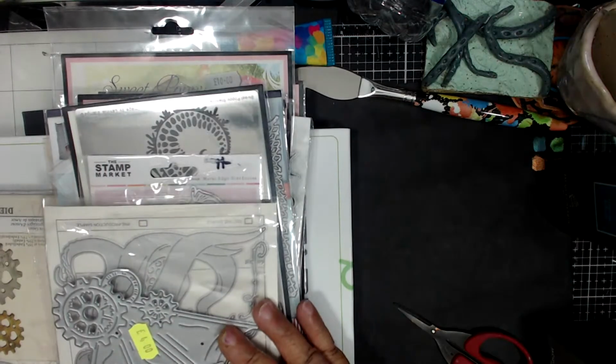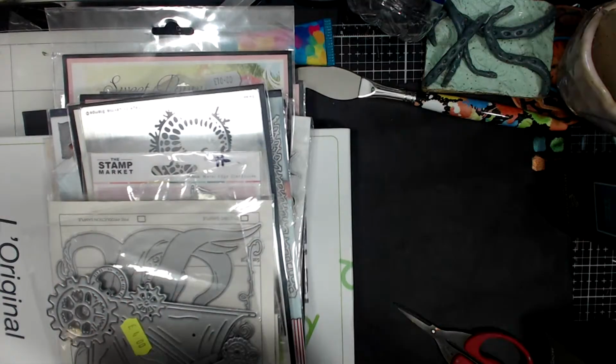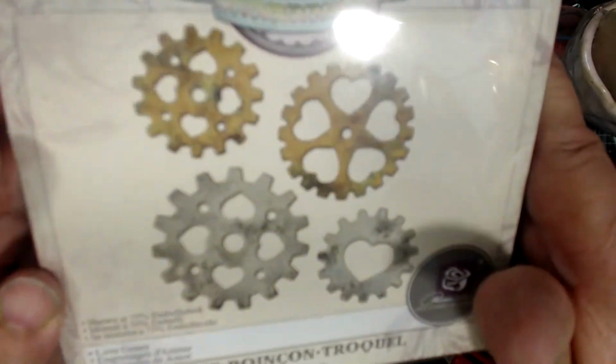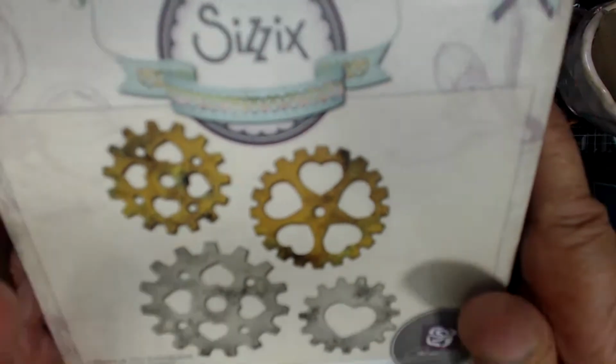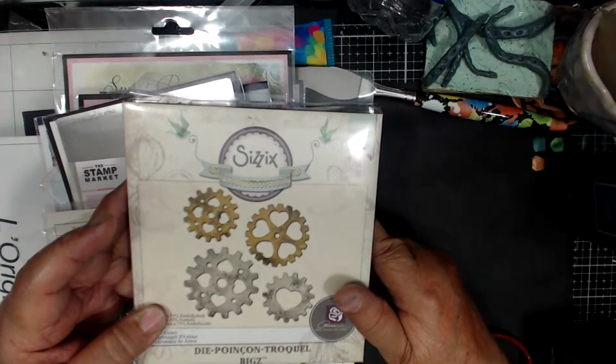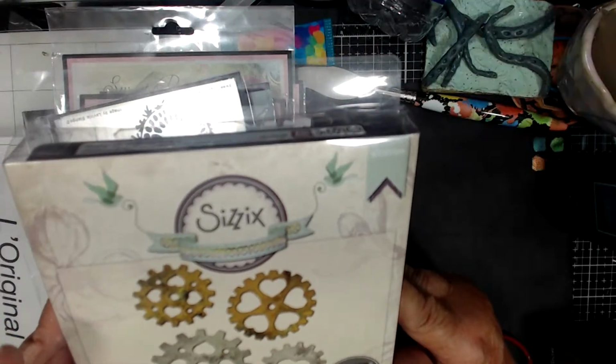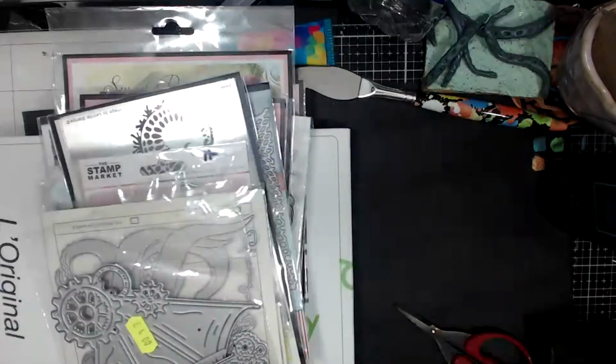And then I saw this on eBay, and I wanted it because I love gears. And look how cute these are with the hearts. And this is old. You can't find it anymore. So I had asked Joan if she would get it for me, because it was on eBay UK. And she did. So thank you for that, Joan. I love that. It's my favorite die for gears.